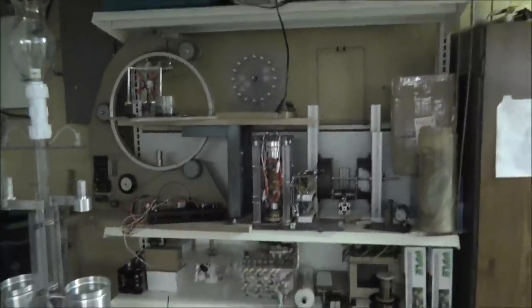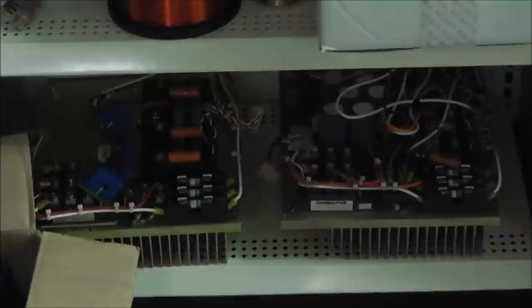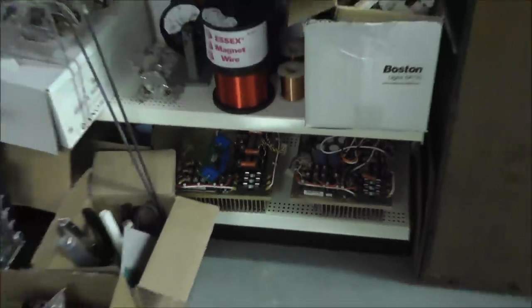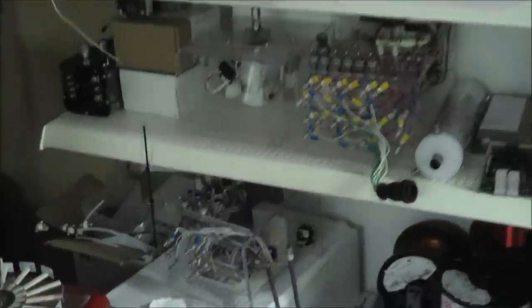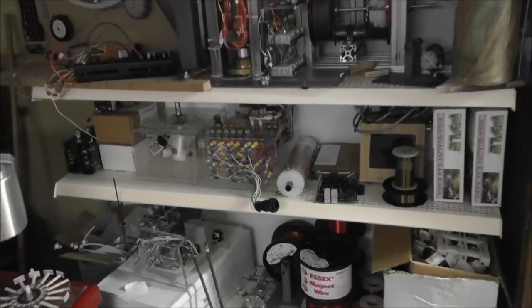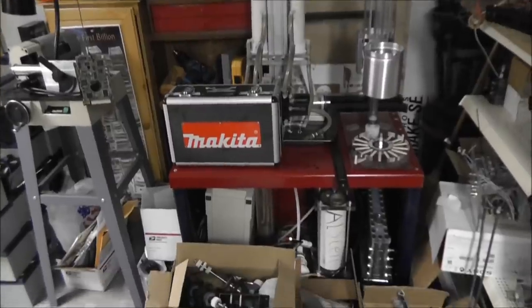This is my projects shelf, where I try to keep all of my actual projects out so I can get to them easy. There's a couple of old frequency drives. It's got big old... what are they? I forgot the type of switching transistors that are on there. Anyway, oh man, I got just so much stuff. And I don't know what I'm going to do with it all yet. I mean, I'm going to keep it, but I don't know where I'm going to put it.